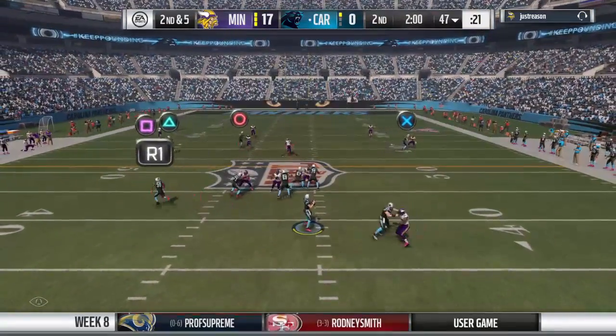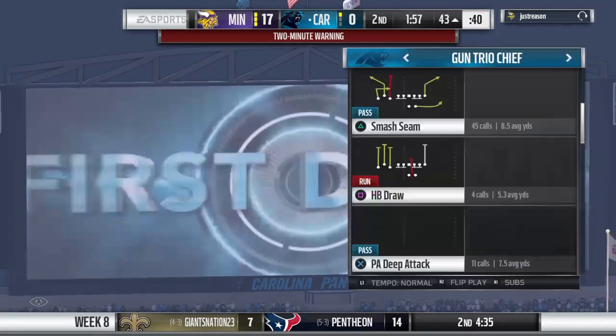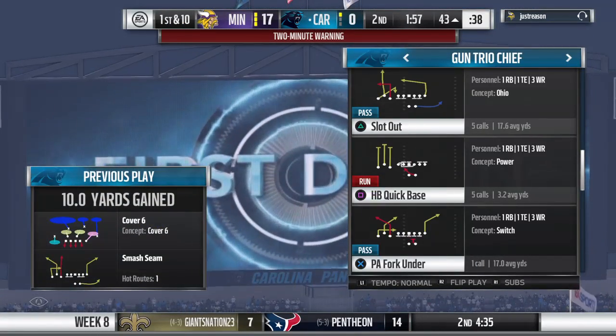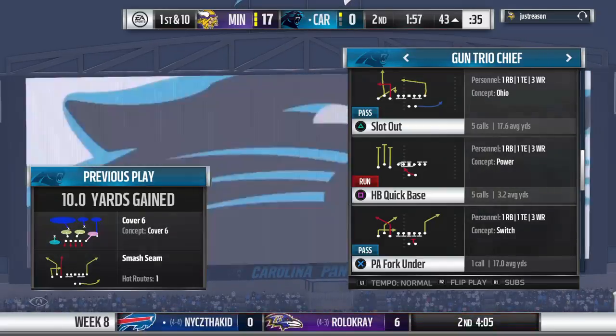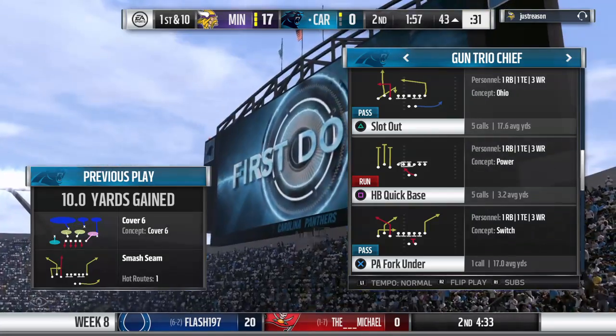Now Carr throwing on second down. Dumps it into the flat to Langford. And he'll get it down here to the 43. A minute 57 to go in this first half. Back with more from Charlotte after this.